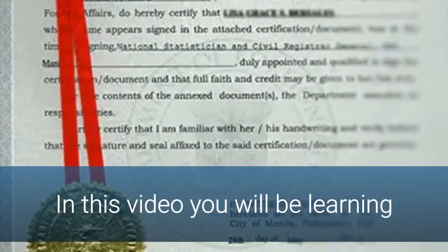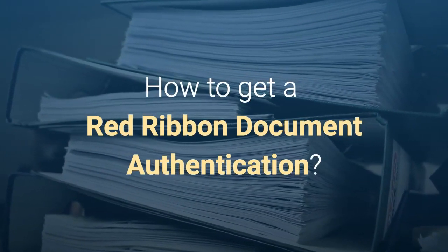In this video, you will be learning what a red ribbon is and how to get a red ribbon document authentication.